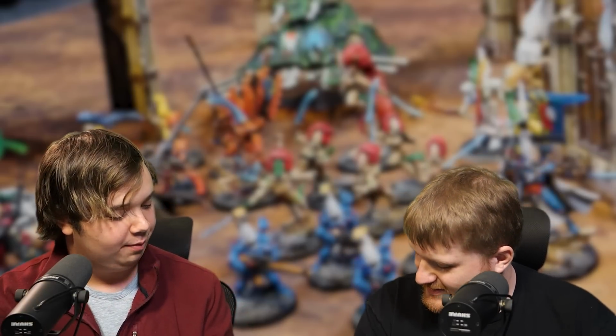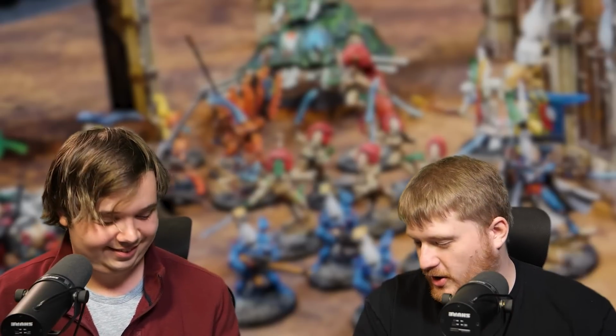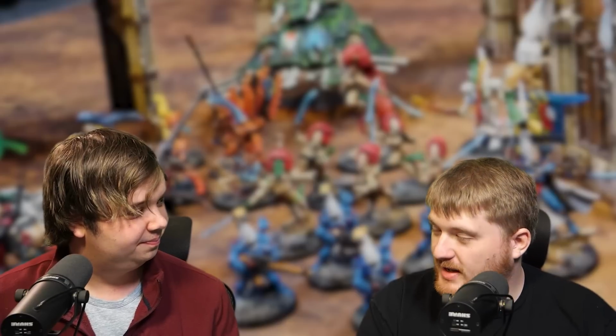So only 2 models get power swords. No, I figured they didn't all get it. The rest of the Storm Guardians are 3+ in combat. They are just guardsmen. It's bad. Yeah, it's not good. No, they're not good. I'll let you read.